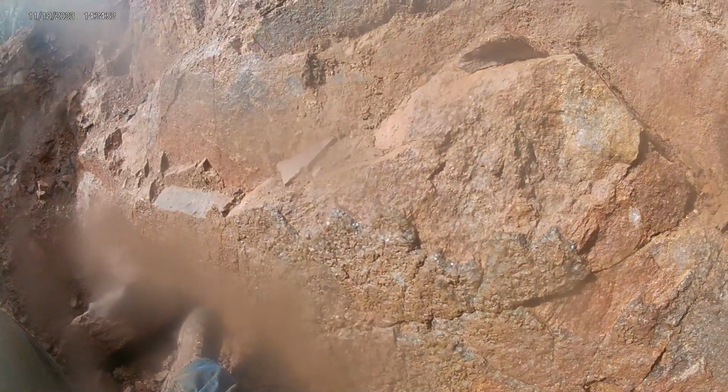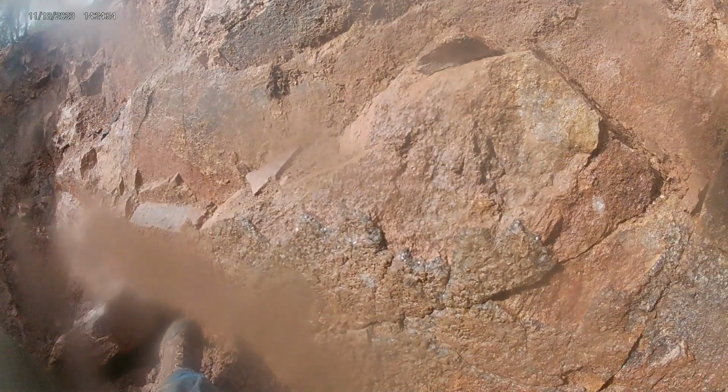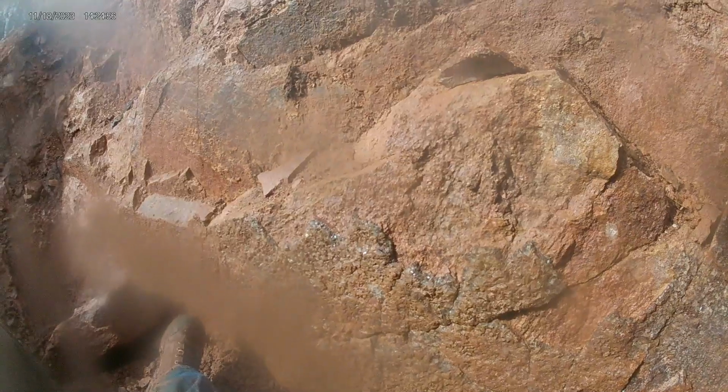You can see that whole wall has cubes. The ones not in the sun are pretty purple still, and the ones that have been out in the sun have faded out. There's a classic one that's been out for a while, but just one more rock.